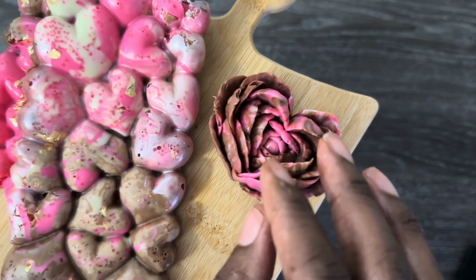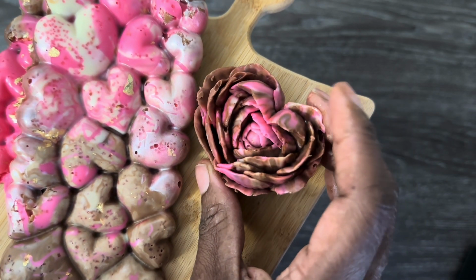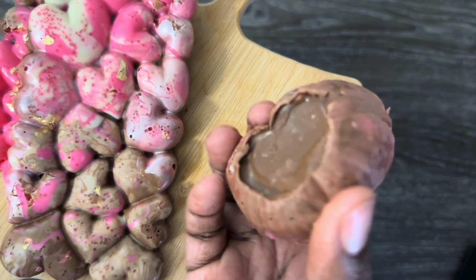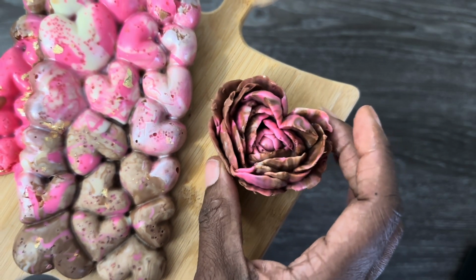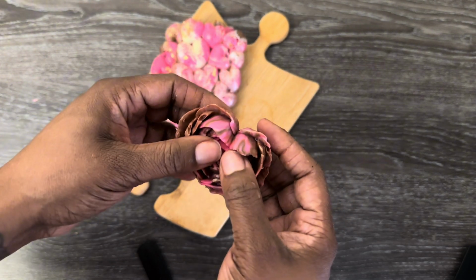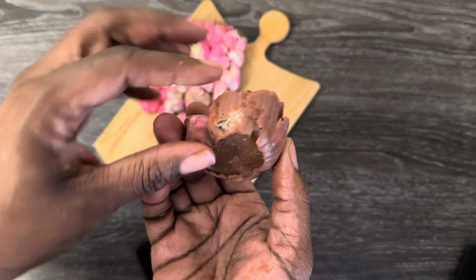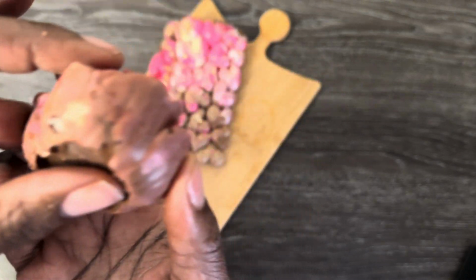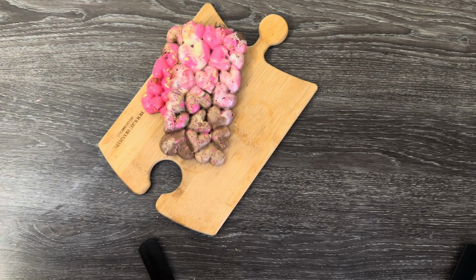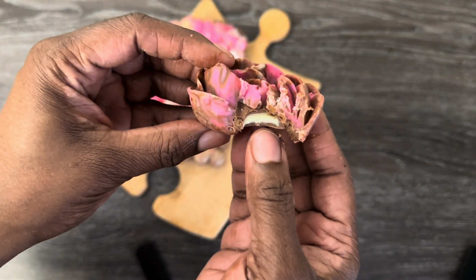I also did sprinkle in some Rice Krispies and toffee bits into the center of this. It's too cute. I don't want to even. All right, let's test this one out. Should I just bite into it? You can see some of the Rice Krispies peeking there. Okay. And there you go. That's the Kinder.